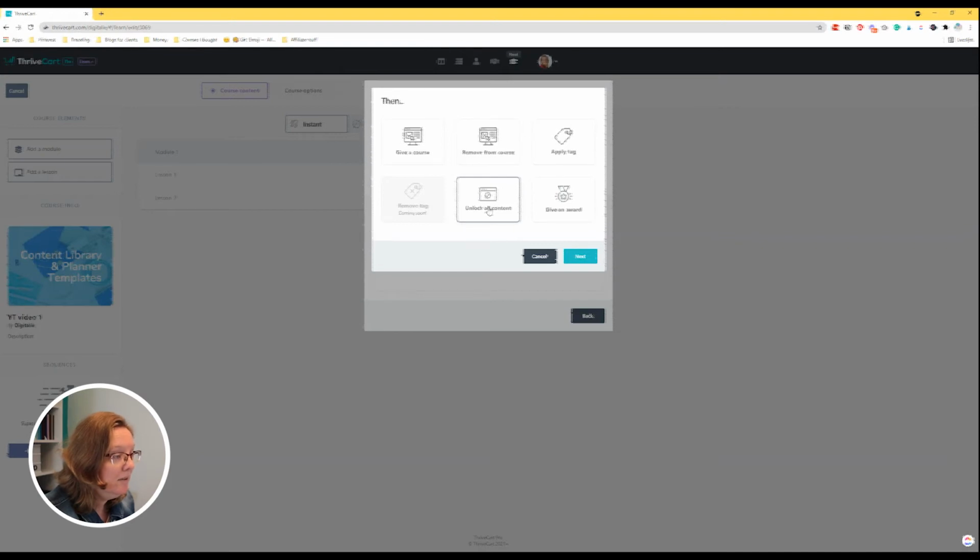You can have it unlock all content. So, okay, this course is going to be dripped. There's going to be courses or modules dripped out every month, but if you buy within a certain time frame, then all content is unlocked immediately. Or if they buy with a certain coupon, then all content is unlocked immediately. Or from a certain affiliate, so you can do that.